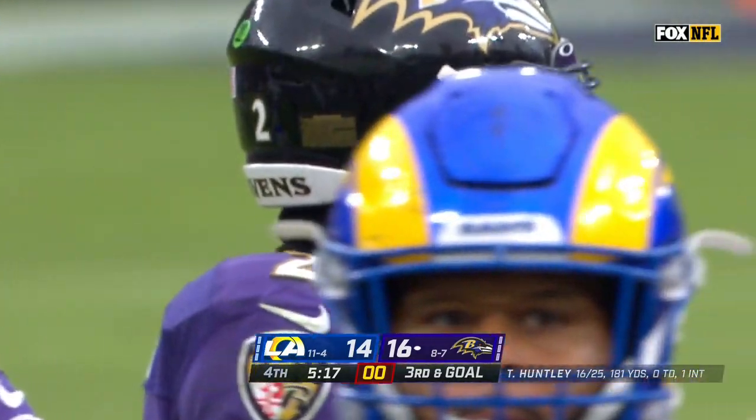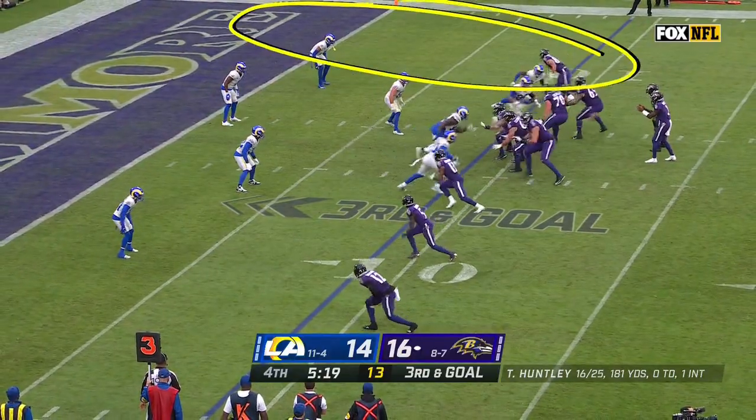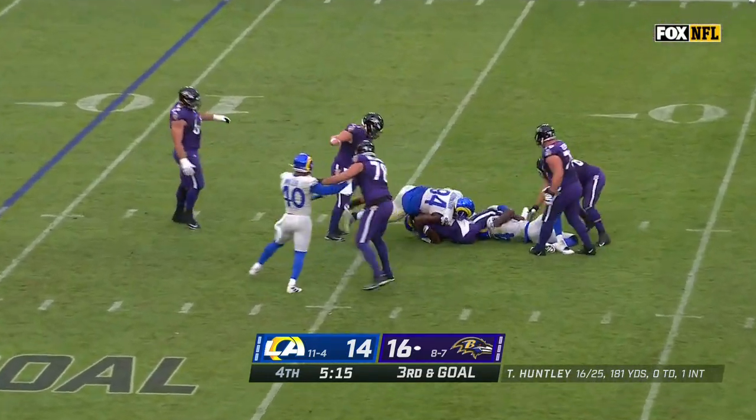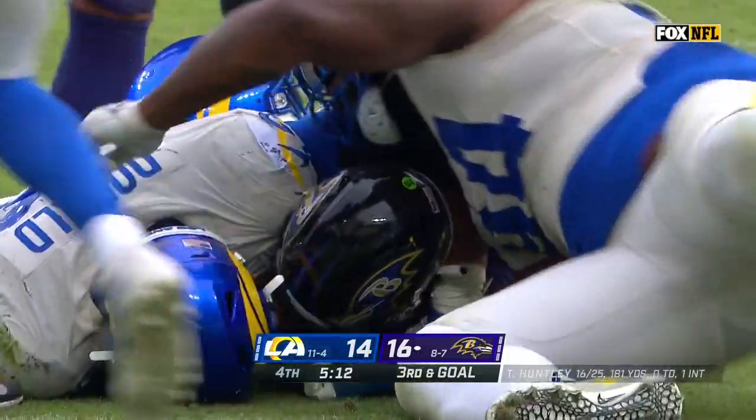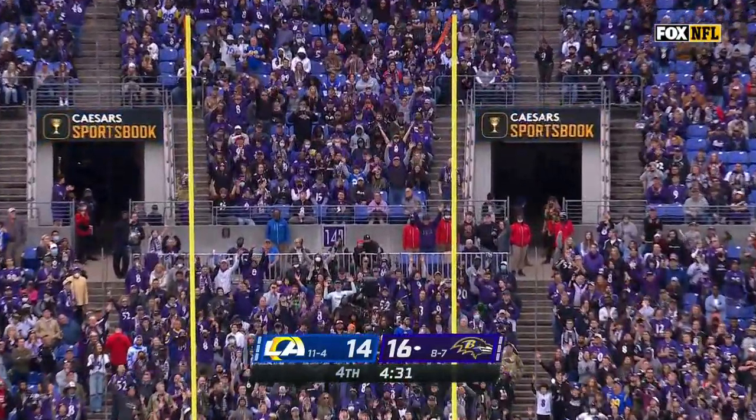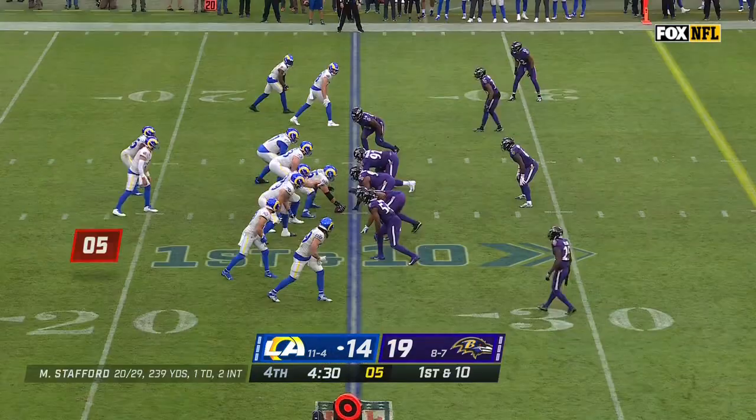Penalty markers thrown by the back judge for delay of game. To see Andrews and Jalen Ramsey up top. Huntley looking in that direction, trying to navigate, and brought down by Aaron Donald and Leonard Floyd. That is a massive stop by the Rams. Tucker 4 for 4.